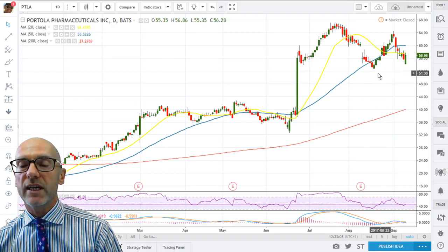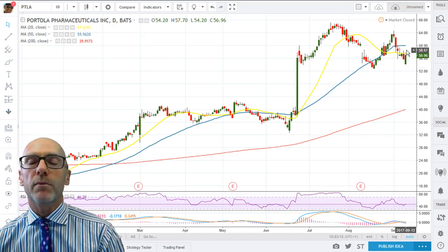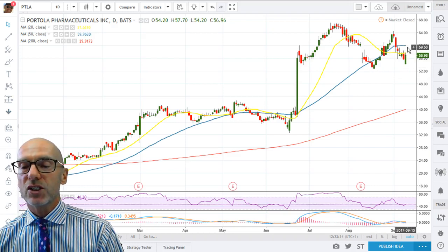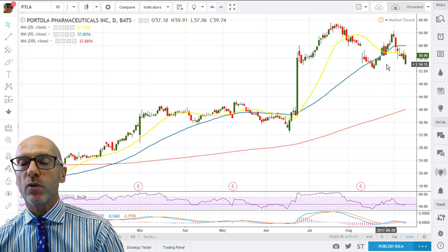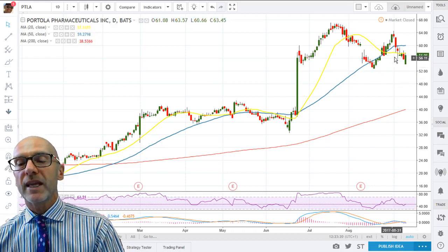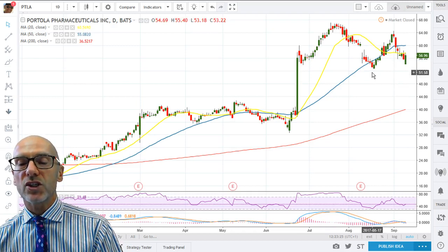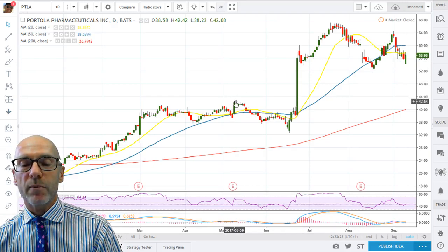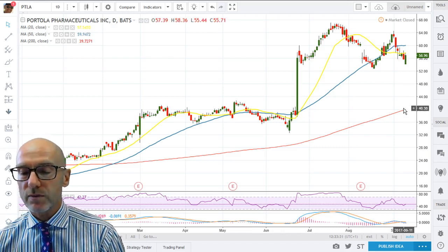We need to stay above. It'd be ideal if we get back above those moving averages. So be aware of that. Below the moving averages, we're vulnerable to test that support. If we fall below that support, that confirms the downtrend. There's nothing to hold this share until we fill the gap, which would be down at around 42.6.